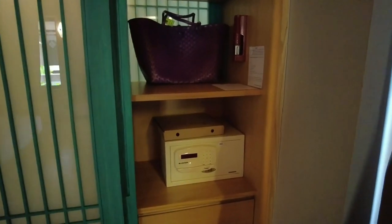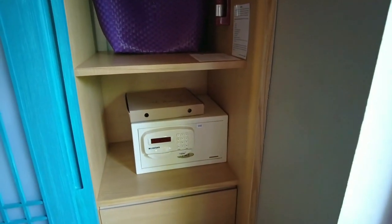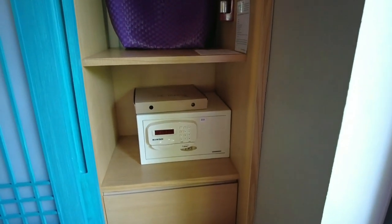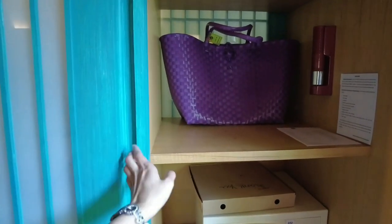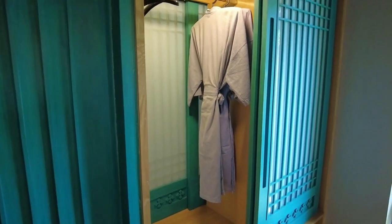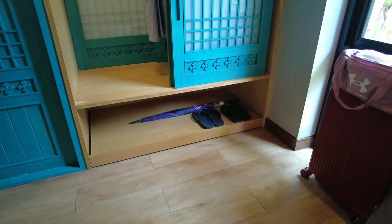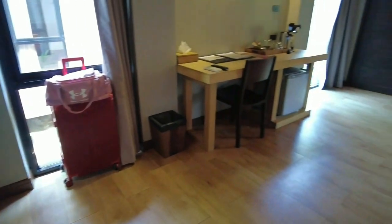So what is inside? Have to open the curtain. So this is a safe and beach bag. This is very nice. Okay. And two bathrobes. Down here they have the slippers for you, and that is very good.